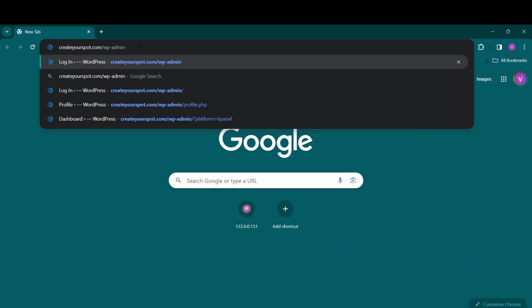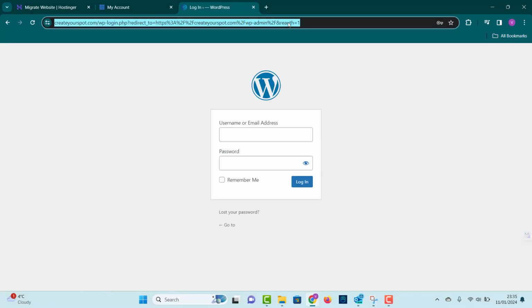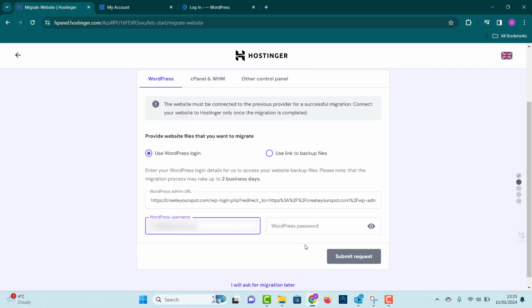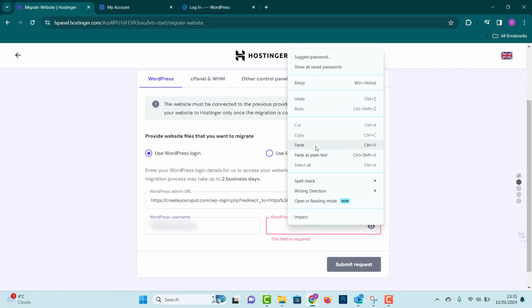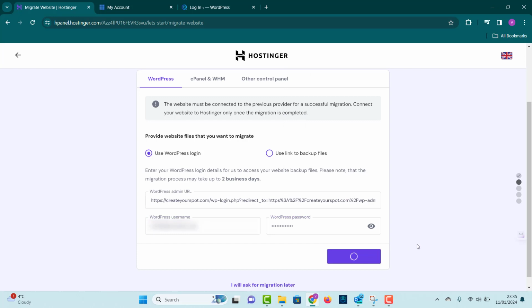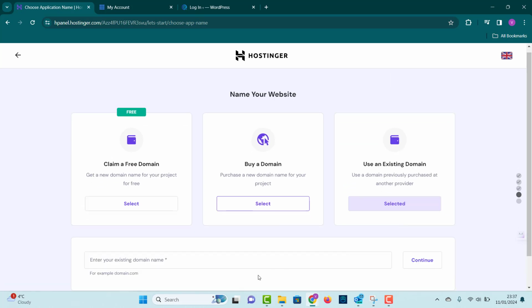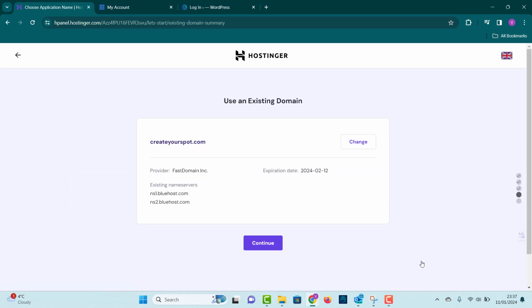Once completed, hit enter. Now, copy the full website address and paste it into the Hostinger WordPress admin URL section. Next, enter your WordPress login credentials and click Submit Request. Select Use an existing domain and enter your website domain. Click Continue, and once your Bluehost domain is found, click Continue again.